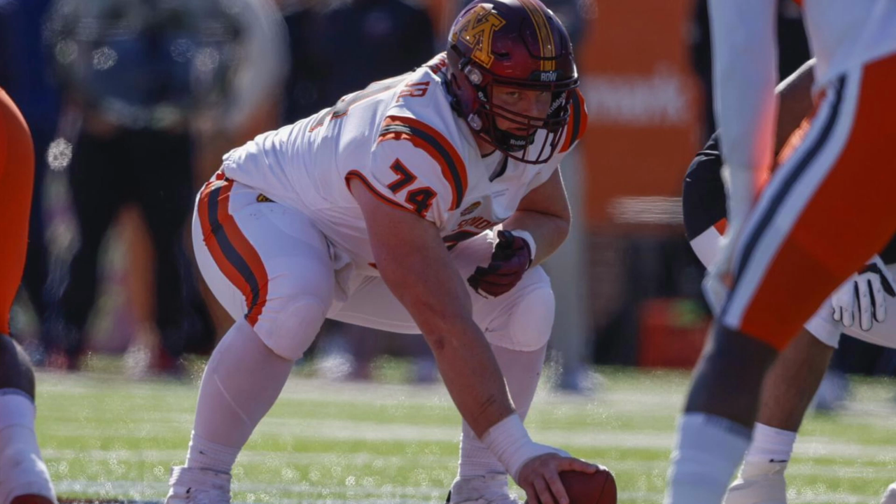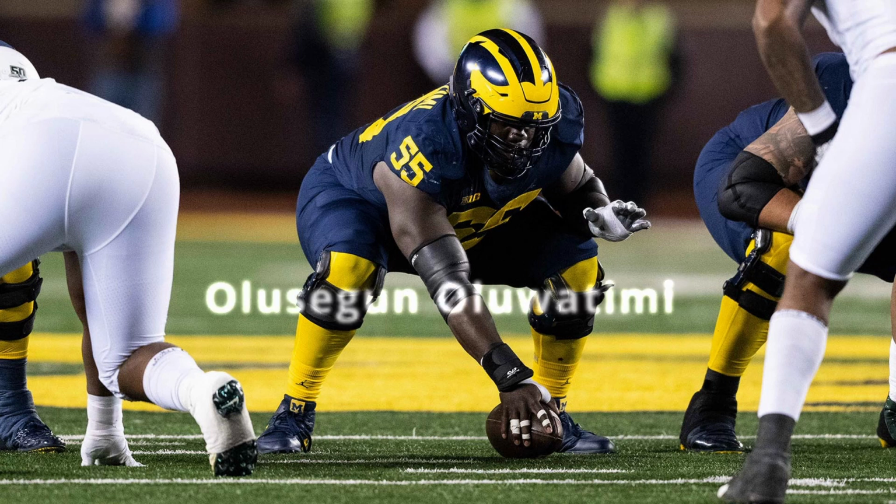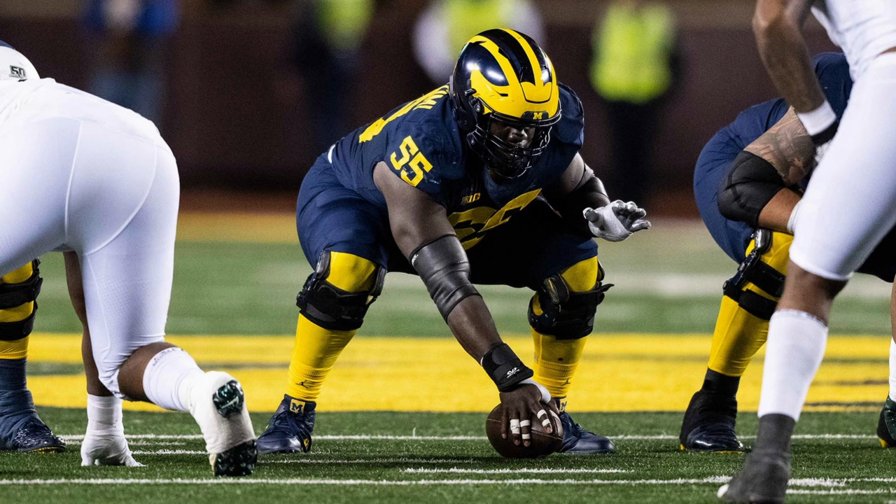But if he's there early in round 2, I would even suggest trading up or whatever it is to get him, because this guy is absolutely amazing and I would love seeing him in a Chicago Bears uniform. And speaking of centers, the third guy on the list is Olusegun Oluwatimi, 6'2", 308 pounds out of Michigan.